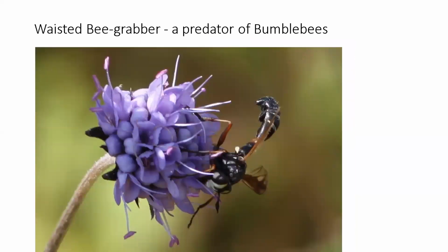In terms of photography, one of my favorites, for 2 reasons. This is a waisted beegrabber, which is a thick-headed fly. I just love the flower head of Devil's-bit scabious. I mean, it's very, very pretty. And I like this insect because it reminds me of a miniature scorpion. So that's a waisted beegrabber.